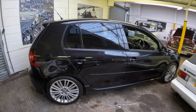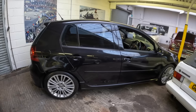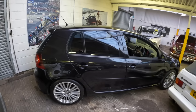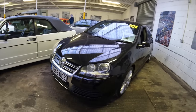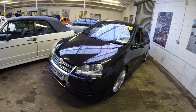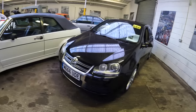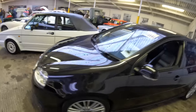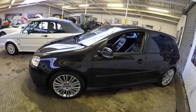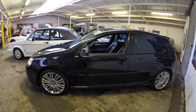The Golf has covered 94,000 miles and it is on the road. It's got MOT until May 2024. It does come with the service book, which has got 17 stamps in it, all from either dealerships or VW and Audi specialists. And I've got to say, just having a brief look over it, the paintwork looks pretty clean for a black car. Normally shows up loads of imperfections, but under the light here, it looks like it's been detailed and been looked after.